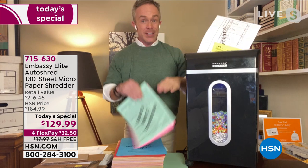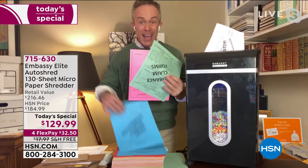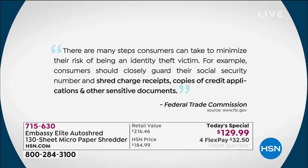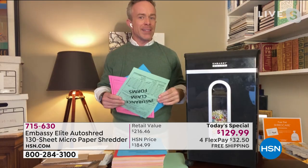That's why the Federal Trade Commission has always told us we need to shred these documents. We can't just crumple them up. So you're going to see why Embassy is a customer pick, because even the government tells us there are many steps we can take to reduce that risk of being an identity theft victim. For example, guard your social security number, but then they go on to say shred charge receipts, shred credit applications, and other sensitive documents. And this is what's crazy when you think about that other.